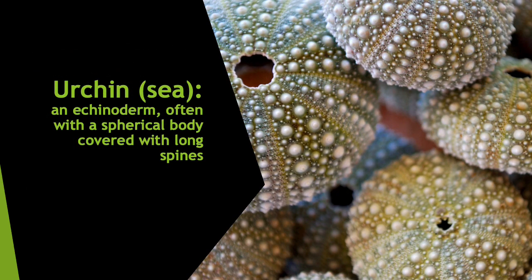Here's another fascinating sea animal, boys and girls. It's called an urchin. Sometimes we'll say sea urchin. It's an echinoderm, often with a spherical body covered with long spines. Look at those sea urchins. Say this with me. Urchin. Sea urchin.